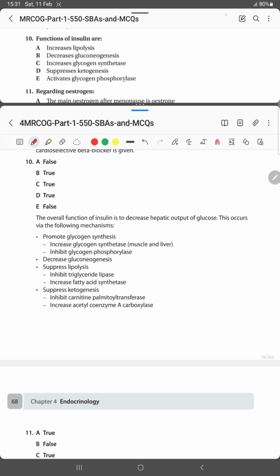Let's see our options. It increases lipolysis. No, we have just discussed that it suppresses lipolysis. It decreases gluconeogenesis. Yes, that is true. It increases glycogen synthase. Yes, that is again true. And it suppresses ketogenesis. Yes, that is again true. And it activates glycogen phosphorylase. No, that is false, because it inhibits the glycogen phosphorylase enzyme.